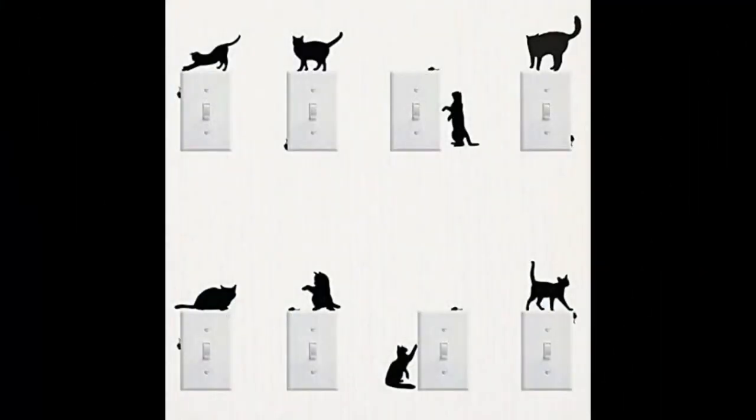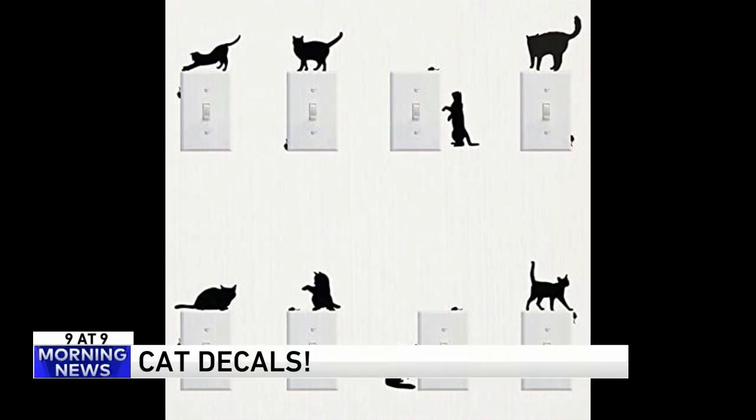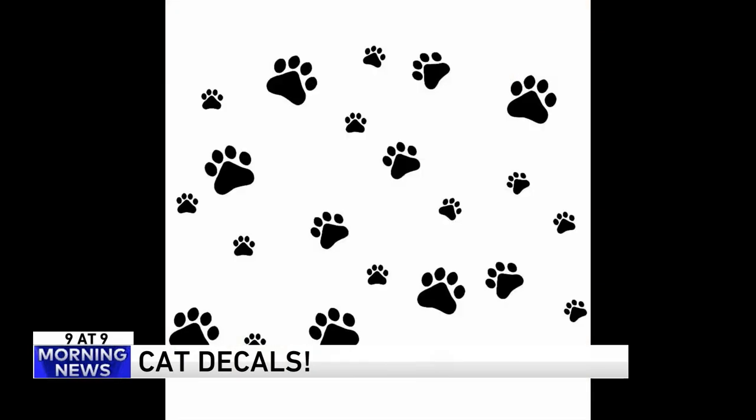Number 4. Not everyone is lucky enough to have a Chantel in their life. But you know what's better than a cat of your own? Adorable cat decals, that's what.